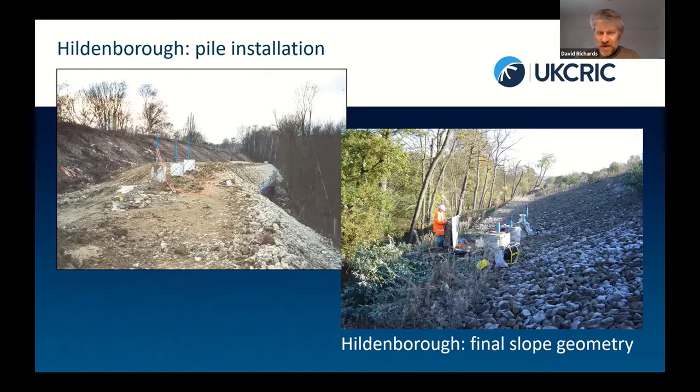So on the right hand side you can see that there's been some earthworks to just even out the slope to protect the piles. This is the trial at Hildenborough with the final slope geometry, and I believe it's still pulling in data and giving us long-term information about the performance of pile stabilized slope initiatives. If you'd like to go forward, please, Anne.